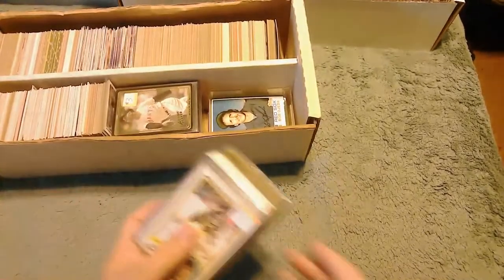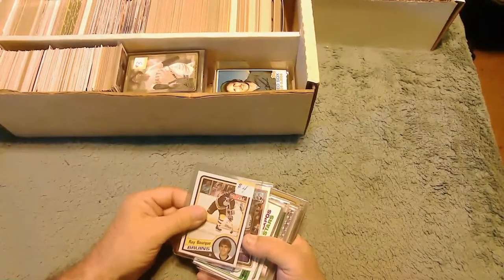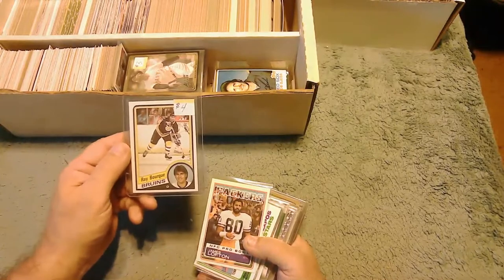And we've got some hockey for your hockey fans out there. Where are you from, Tex? Nebraska. Stadium Club, you can find boxes for $10. Ray Bourque.